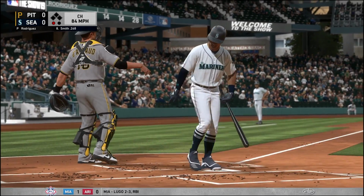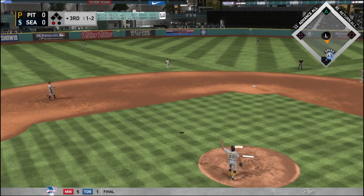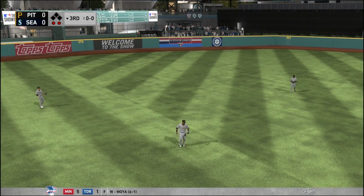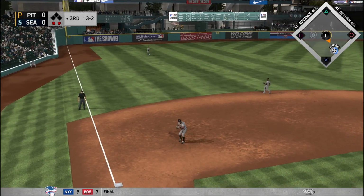But here's the thing, our offense has not been doing well, at least lately. At least we haven't been doing it consistently. We've been putting up runs in some games, but a lot of games were just inconsistent, and you can see the inconsistency here. I think this is just good pitching, though. We're swinging at good pitches.